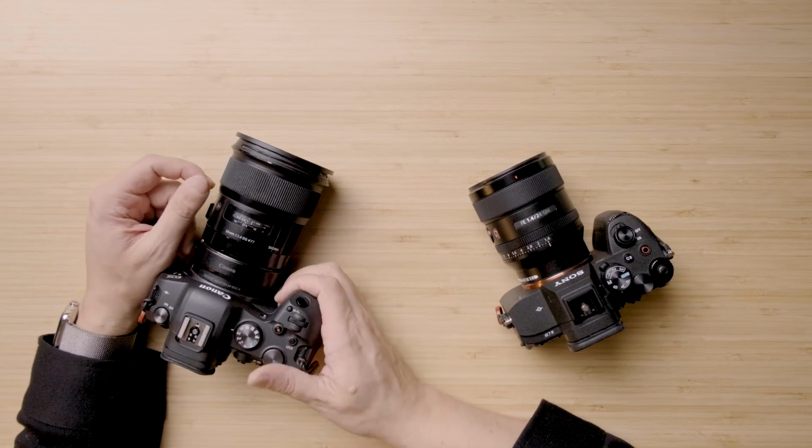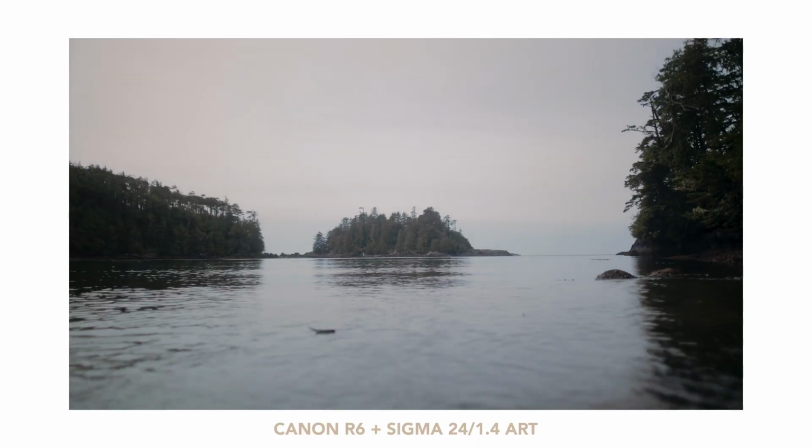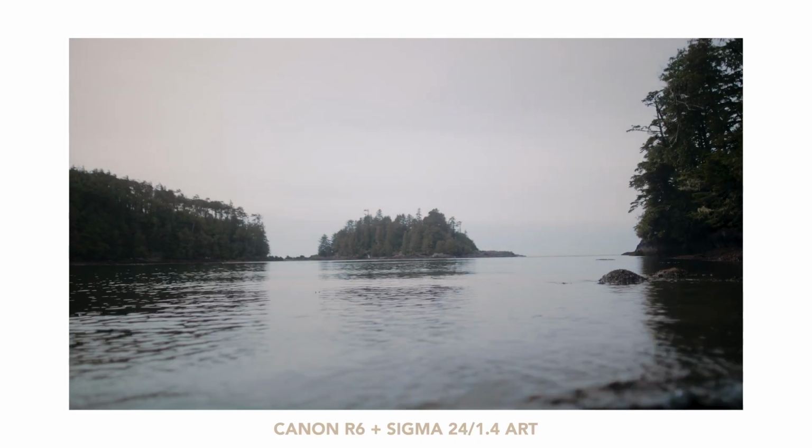I will also say that the reports of the camera overheating a lot, I have not experienced. I say overheating, and then my Fujifilm X-E4, which is my overhead camera for this, overheats the moment I say that, which is really funny. The Sony A7IV and the Canon R6, neither of them in just regular 4K 24, 10-bit, 422, all that stuff, have overheated for me.